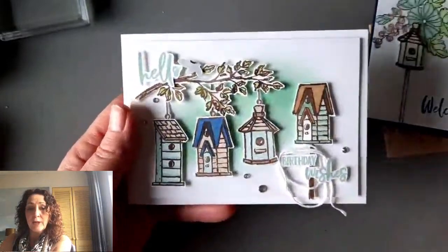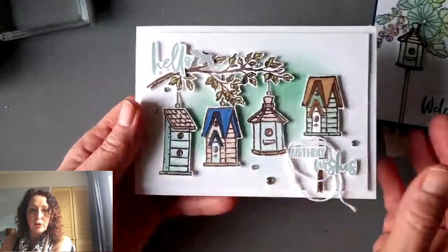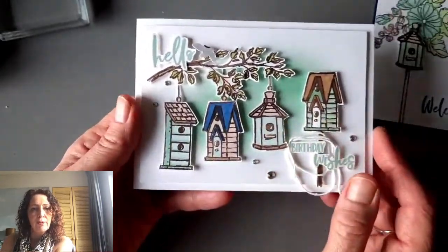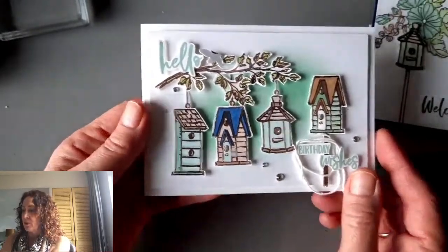And then there's this one. And this one again was cased from Yvonne Spickman's. I really do love her style. Mine, I use Pool Party in the background and she used Balmy Blue. And my colors are totally different, but definitely the idea was hers.